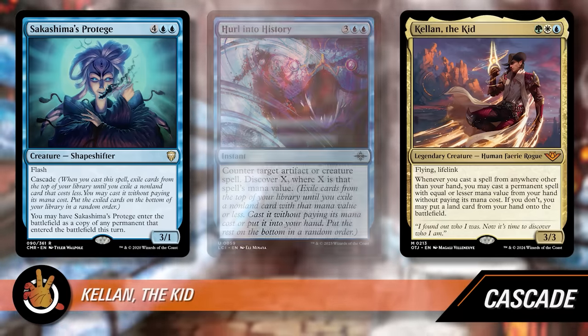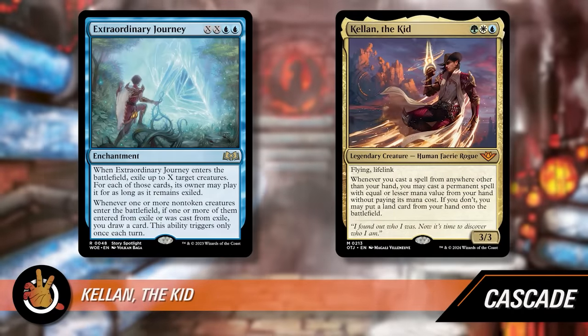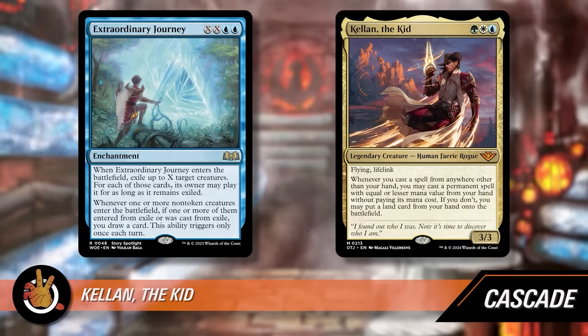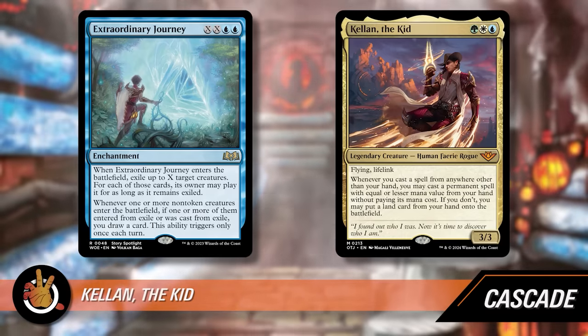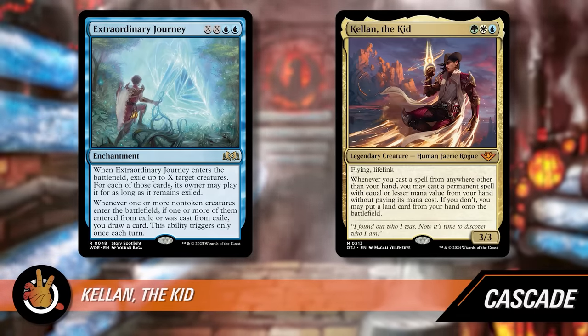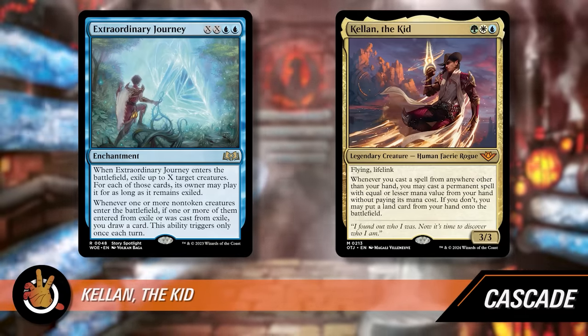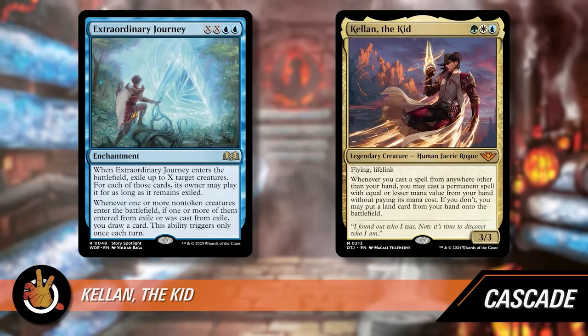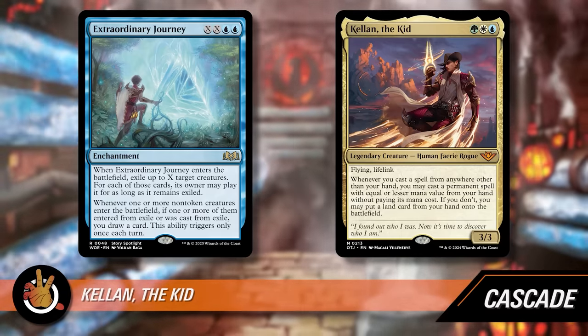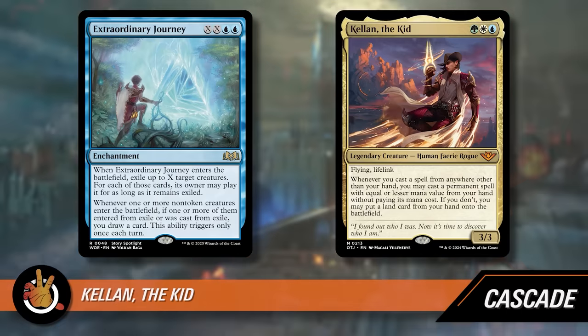Yeah, I do like that. You put Extraordinary Journey in here, which is really interesting. It's a new card. X X blue blue. When it enters the battlefield, you exile up to X target creatures. For each of those cards, its owner may play it for as long as it remains exiled. So it kind of temporarily removes stuff. But it also allows you to exile stuff that's on your board. And then whenever one or more non-token creatures enter the battlefield, if one or more of them entered from exile or was cast from exile, you draw a card, triggering only once each turn.